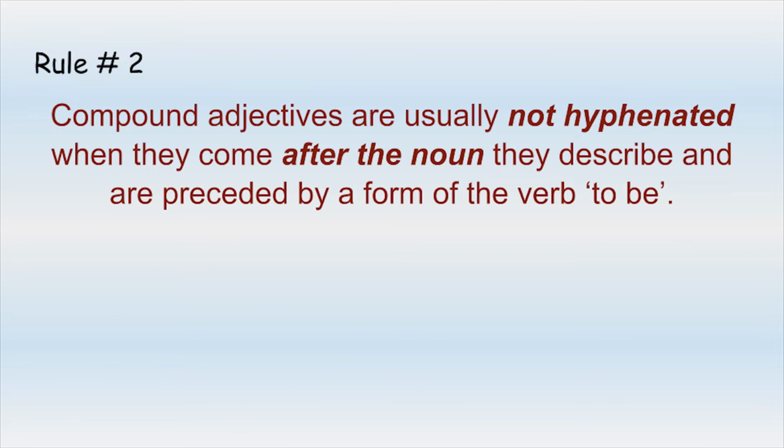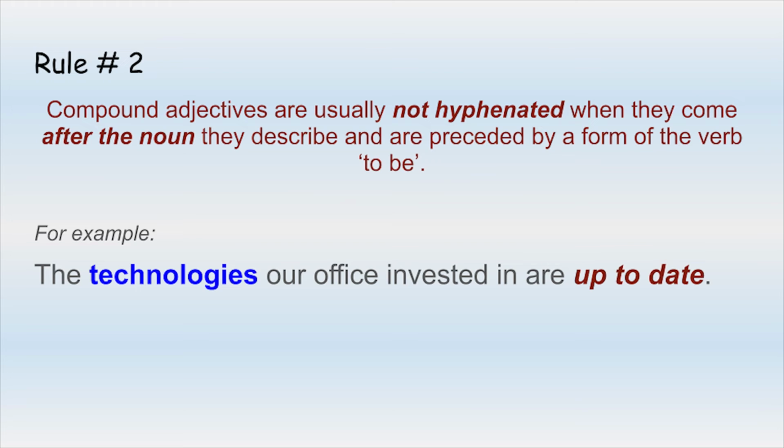Rule number 2. Compound adjectives are usually not hyphenated when they come after the noun they describe and are preceded by a form of the verb to be. For example, the technologies our office invested in are up to date. The words up to date are not joined by hyphens because they come after the noun they describe, which is technologies. They are written with spaces between them instead of hyphens.